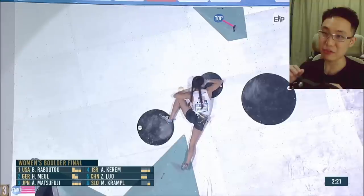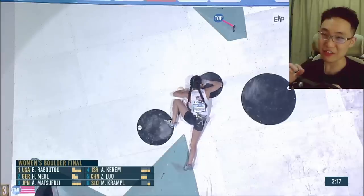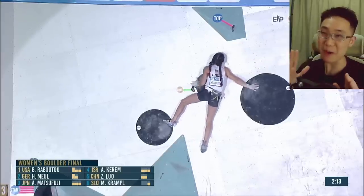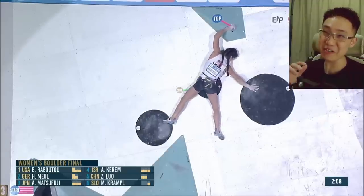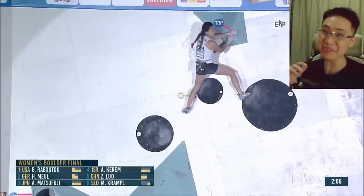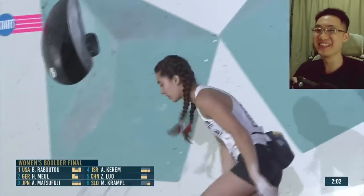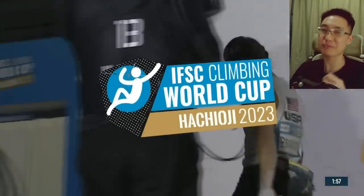Yes, come on, Brooke Raboutou. Okay, this is where Anamatsu Fuji fell. Brooke Raboutou slightly wants to adjust a little bit her right foot. How's she gonna? Oh, she turns it into a palm press. Come on, Brooke. Oh, can she match the top? She needs to bring her right foot to stabilize. Oh, she jumps into it. Oh my goodness, so smooth. Oh my gosh, she's on fire, dude. She is incredible. Wow, what a performance from Brooke Raboutou.